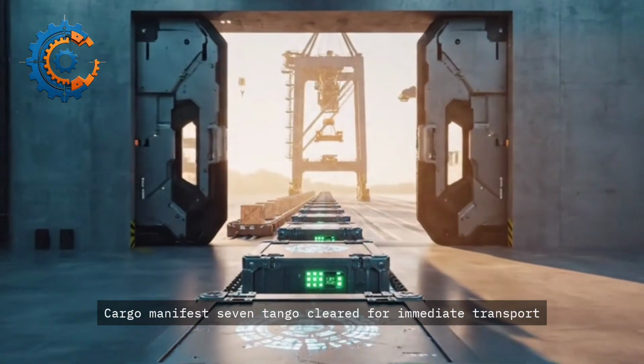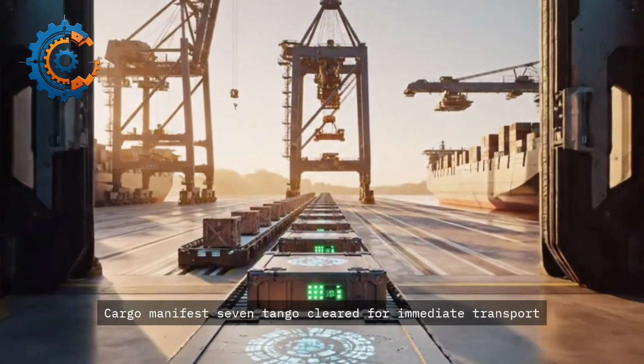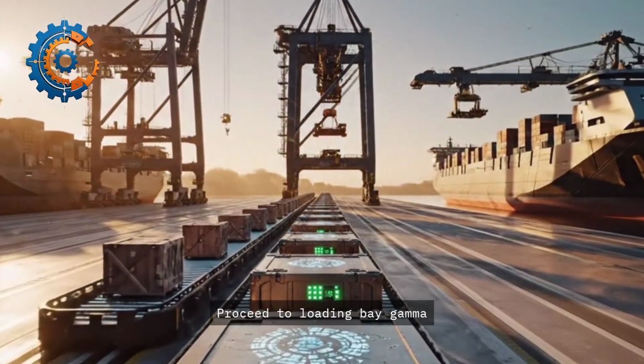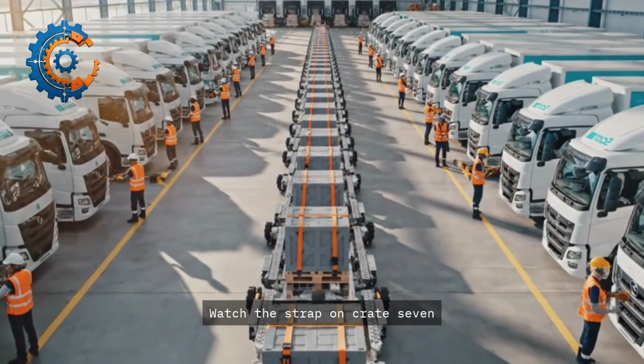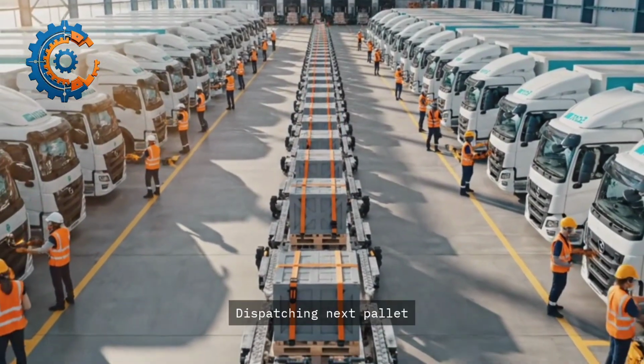Cargo manifest 7. Tango cleared for immediate transport. Proceed to loading bay Gamma. Control, bay 3 cleared for loading. Watch the strap on crate 7. Copy that. Dispatching next pallet.